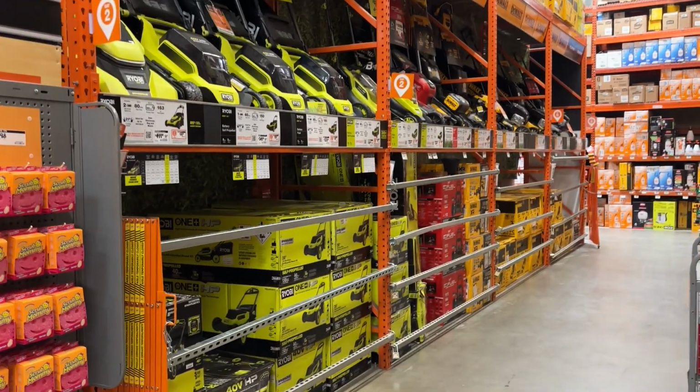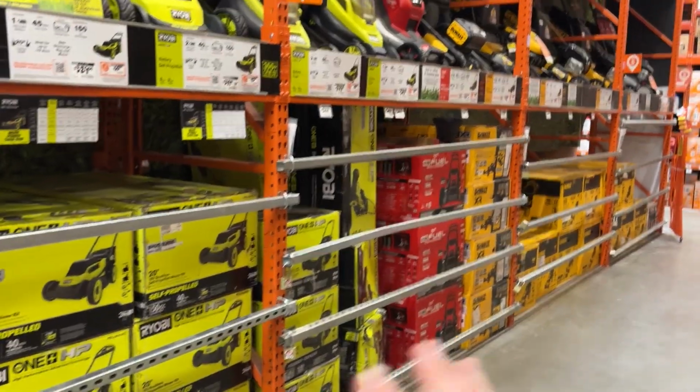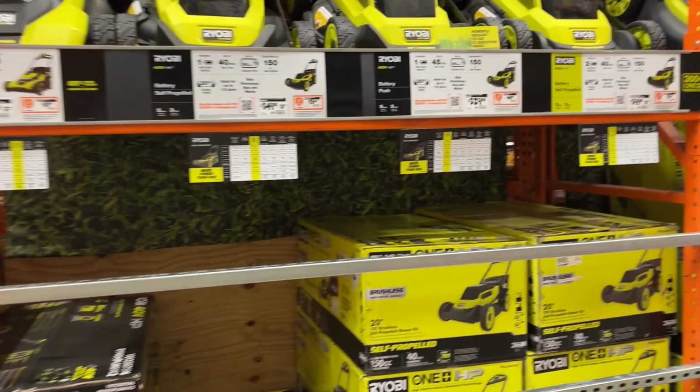While I'm walking up in front here, one thing I like to always look at is the mowers. Every single Home Depot is different when it comes to mowers. Home Depots are kind of adjusted, I think, by the store manager. I might be wrong on that one, but I've heard that each Home Depot is always adjusted for the market that they're in. So you're always going to see a ton of Ryobi mowers in here.